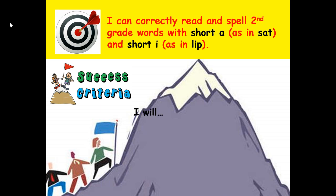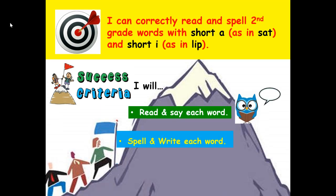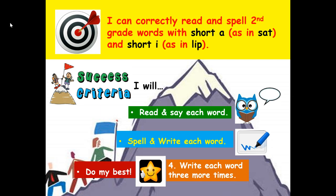Well, this is our roadmap to success. It's like climbing a learning mountain, and we want to get to the top. I will, number one, read and say each word. Number two, I will spell and write each word on my paper. And I will do my best. I guarantee if you do your best, you're going to be successful. And then your challenge at the end of this lesson is to write each word 3 times each, rainbow writing, either with a pencil or with crayons.